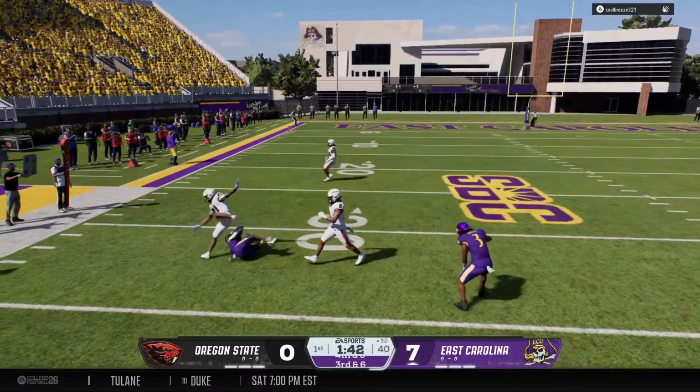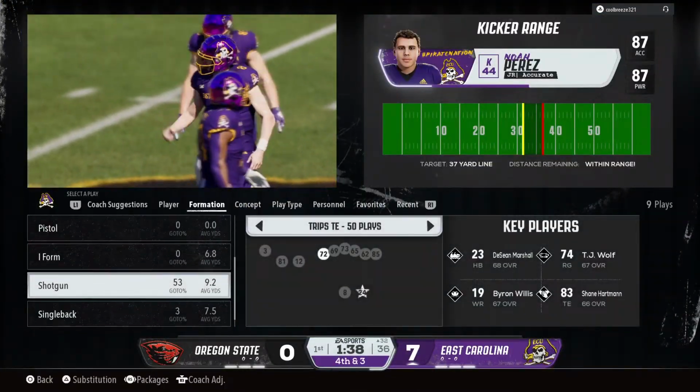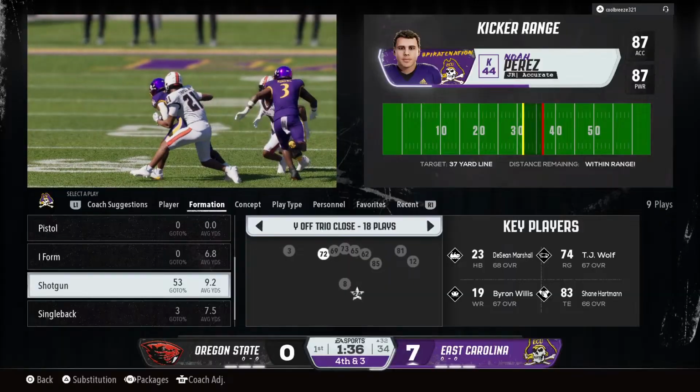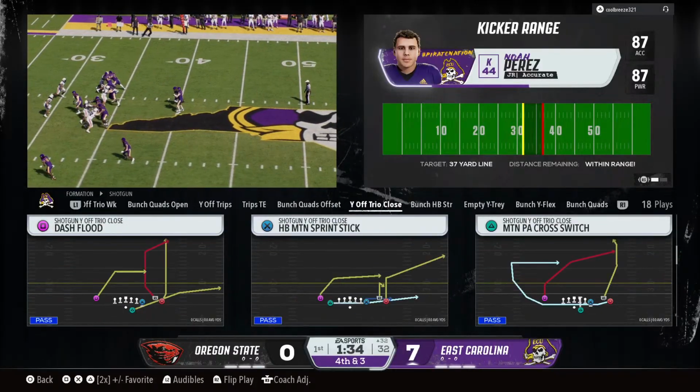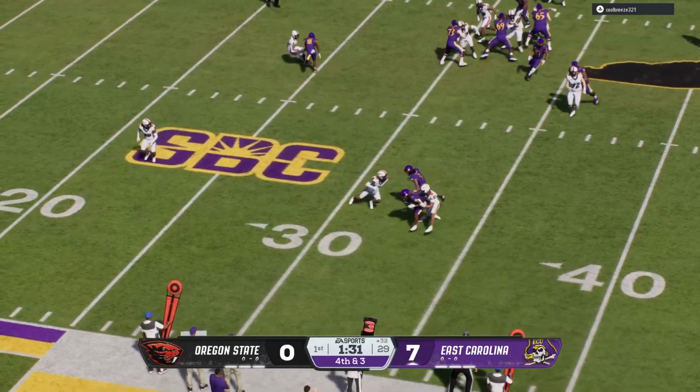A quick completion to the left, looking for the first down. They'll make the stop about 3 yards short of the first down. Great effort by the defense here. Offense trying to go wide receiver screen. How about the speed on defense rallying to the football?